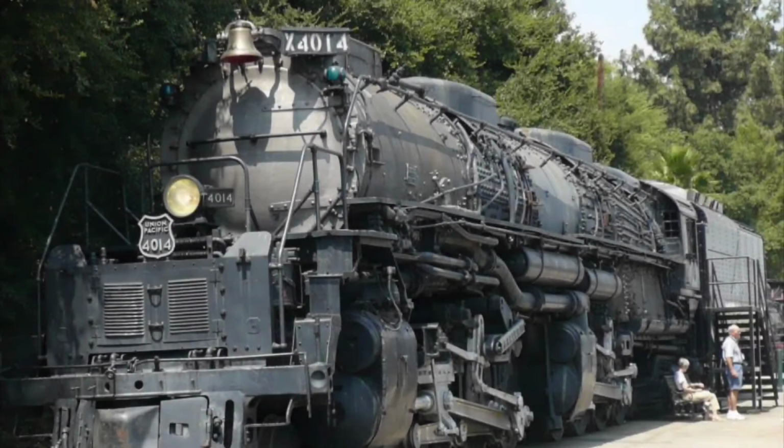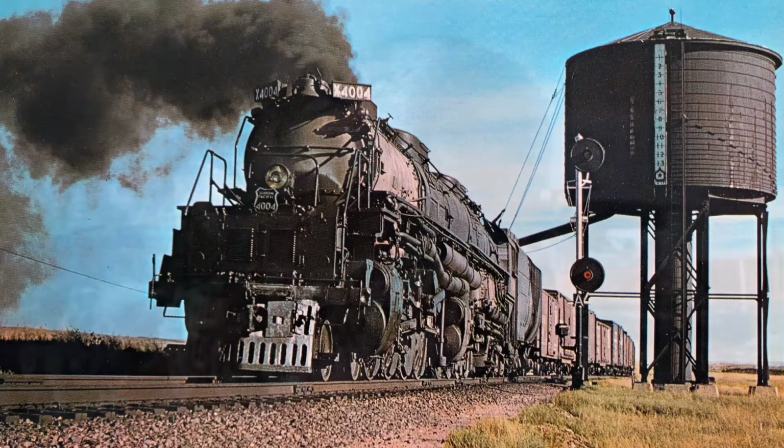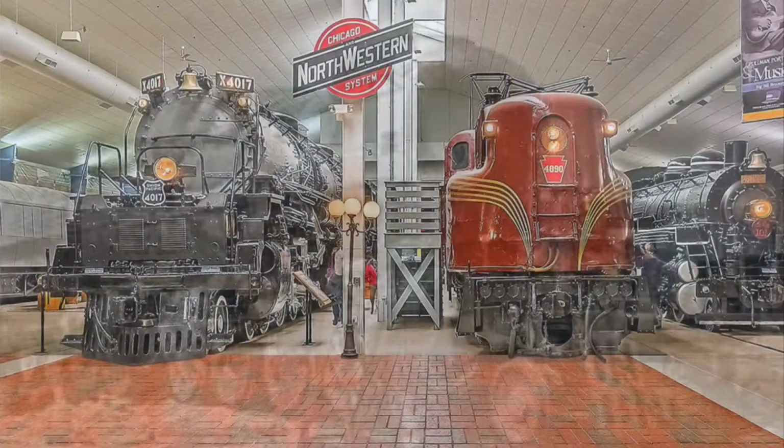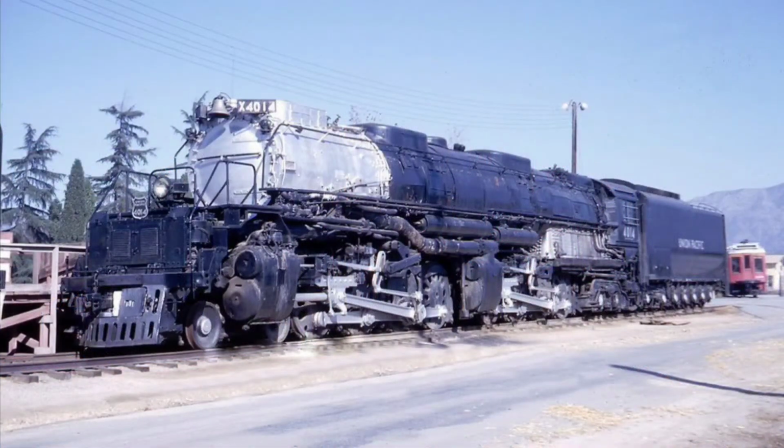Chapter 3, 4014's Preservation Life. By the early 1960s, the Big Boys were withdrawn from UP service and most of them were getting cut up. However, 8 examples of the 25 Big Boys were saved and found their way to museums across the United States, and 4014 was one of them. Union Pacific donated 4014 to the Rail Giants Train Museum in Pomona, California. It was said that none of the Big Boys will ever run again, but that was about to change in the years to come.